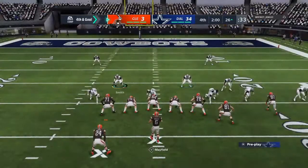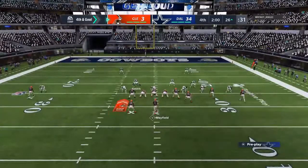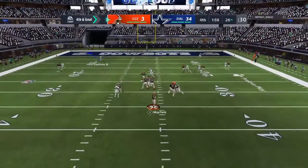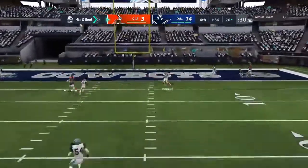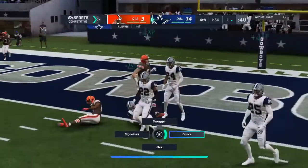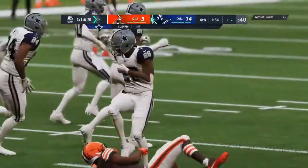So the Browns in possession of the football here as we get you reset. They're looking at a 4th and goal here as they search for a late score. And my goodness, another interception. Picked off by Jordan Lewis.